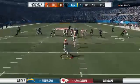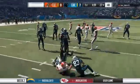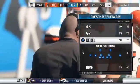Now it's Duke Johnson here on the return. And he'll take this across the 25, a couple extra yards, up to the 27-yard line.